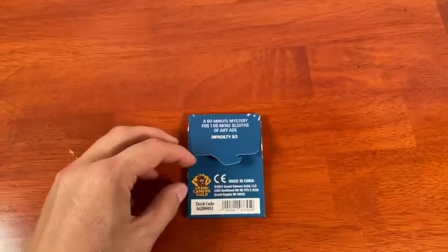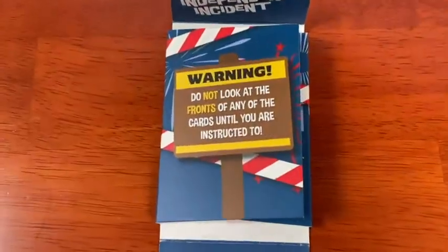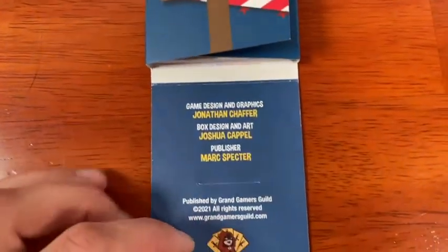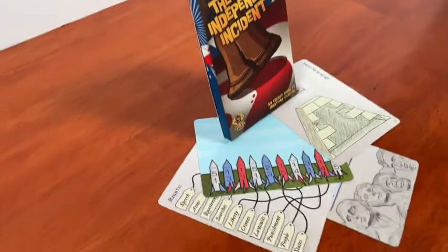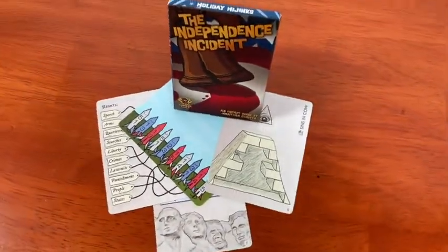The art in The Independence Incident is thematically similar to The Kringle Caper, no surprise, with Jonathan Schaffer and Josh Capel doing the art and the graphic design again. As with The Kringle Caper, the team did a great job using every single square centimeter of the cards to pack them full of information on all sides. Personally, I liked some of the graphics used in The Independence Incident a little bit better. I felt like they pulled me into the story a little bit more. I agree. I liked this art just a little bit more.